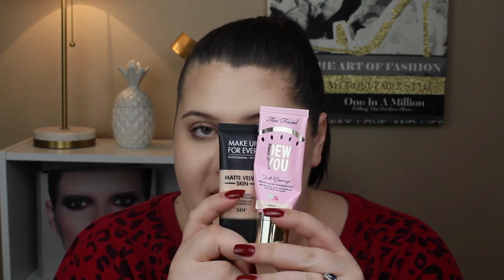Okay, the next one is the Too Faced Born This Way foundation. I did a review on this and I didn't really like it, and I still don't really like it, but I love this combination. So this is, like I said, the Too Faced Born This Way Full Coverage Foundation, and then this is the Makeup Forever Matte Velvet Skin Foundation. So they're two opposite ends. I like this because it gives me the glow, and then it's also better for my dry skin. And then this one I don't really like alone because it's matte, it is pretty drying on my skin, but I love the coverage of this and the color of this. And I don't like how cool tone this one is, and this one is warm tone.